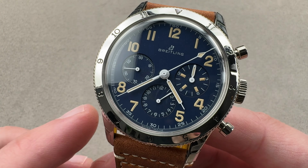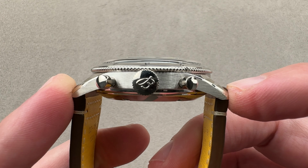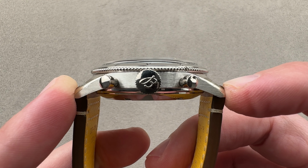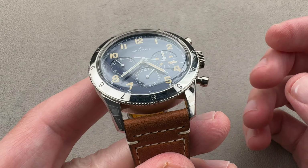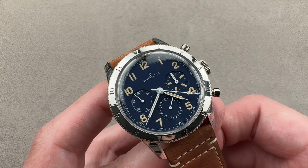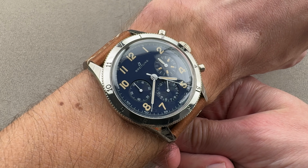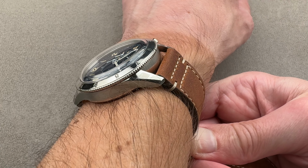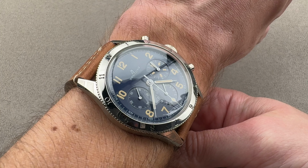It's not big. It's 41.1 millimeters, which was large for the time, but not huge today, 14.3 millimeters thick, and then 48.6 millimeters from lug tip to lug tip. It's a 22 millimeter spacing between the lugs, which is quite modern. But this watch does a good job convincing the non-expert that it may have some sort of roots in the early 1950s, while still giving you modern fit, finish, luxury quality, and refinement.